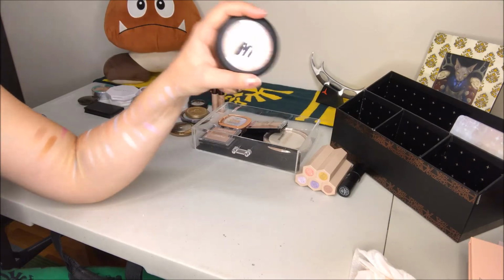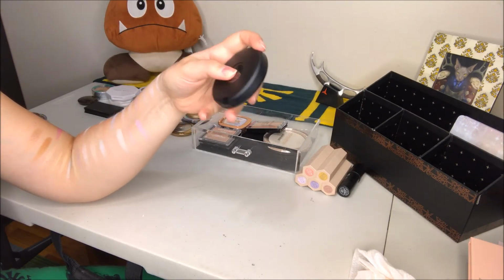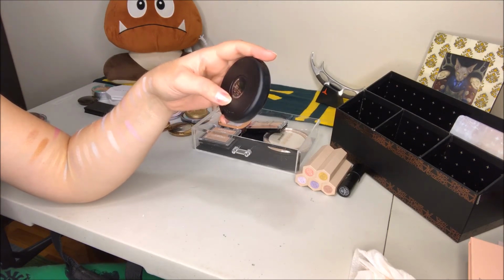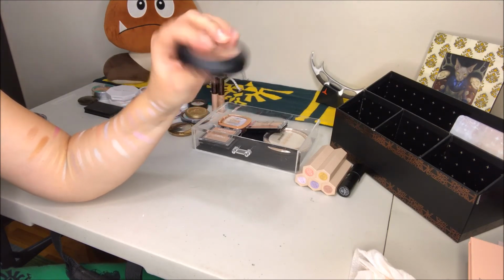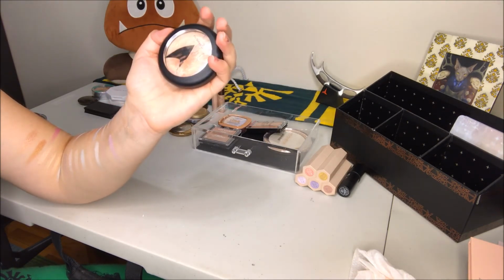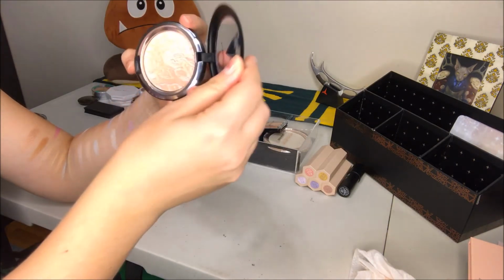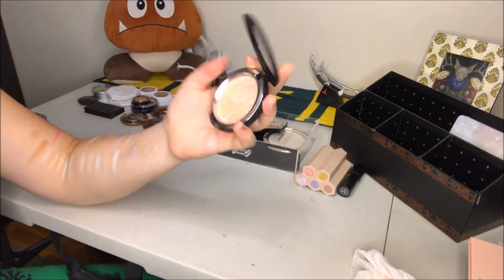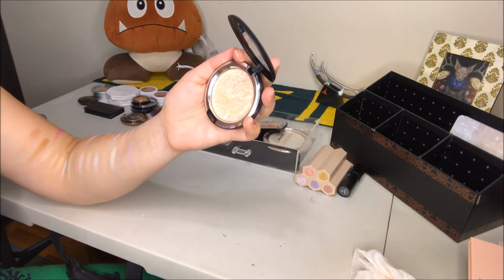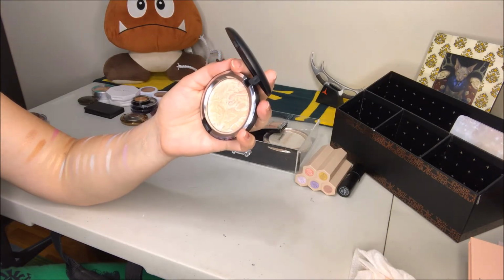And next we're going to get into this. So this is my MAC. This is from the Star Trek 50th Anniversary Edition. This is Luna Luster in the Trip the Light Fantastic Powder. I want to love this for many reasons. I want to love it because it's very sparkly. It's got a really interesting pattern on it. Like, look at it. It's just really interesting. It looks like I'm on the surface of the moon. And I want to love it because of that, and I want to love it because it's a Star Trek highlighter, and I love Star Trek.